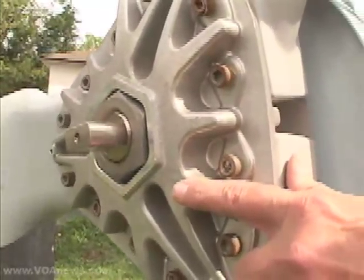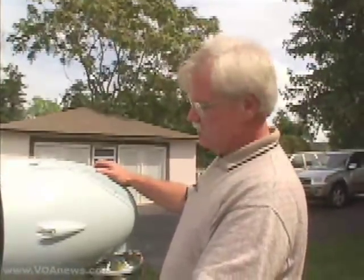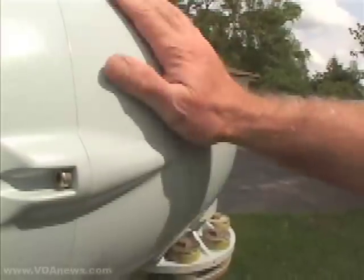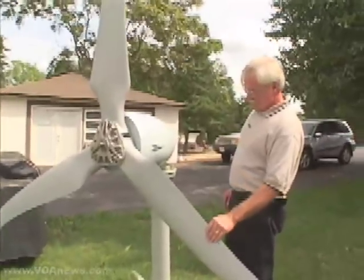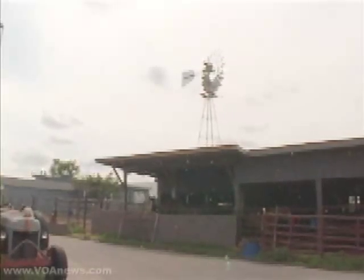Consumers can choose from hundreds of models on the market, ranging from $14,000 to $60,000. The industry says the average U.S. household uses about 1,000 kilowatt-hours of electricity a month. These units can produce between 400 to 1,000 kilowatt-hours per month, depending on the available wind.